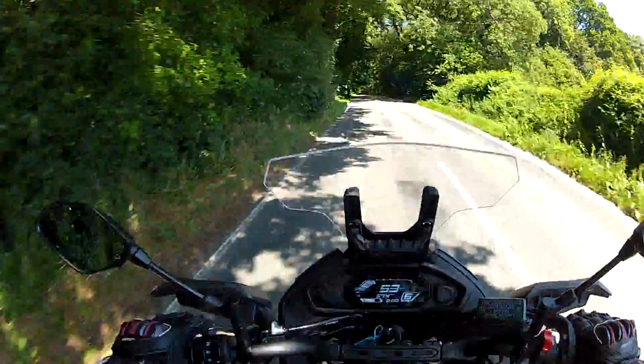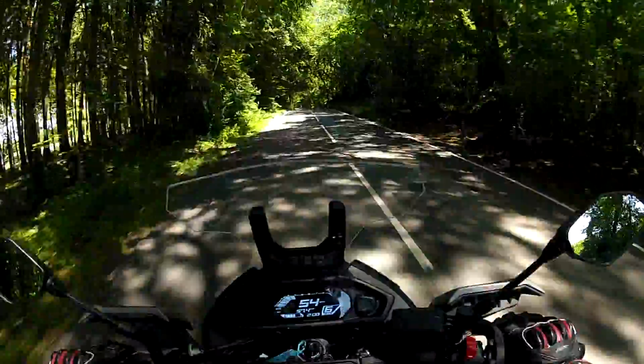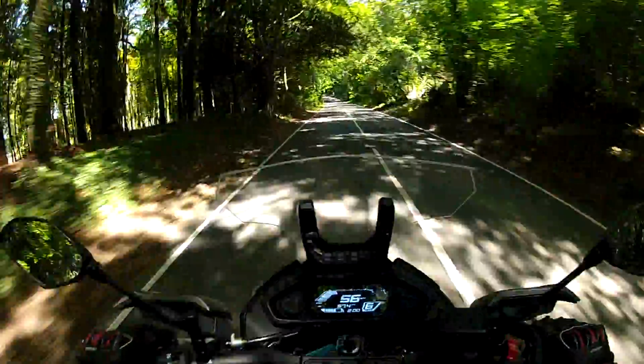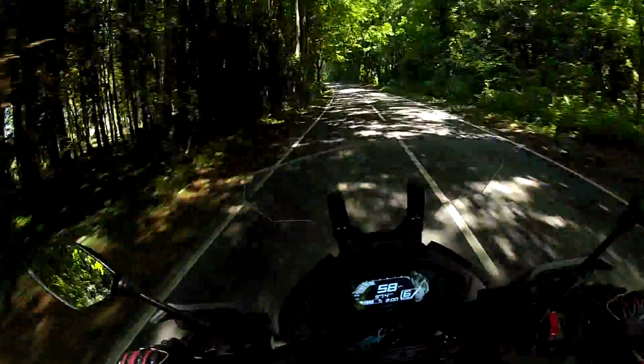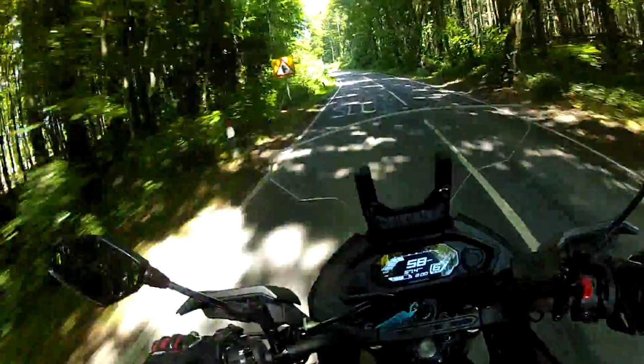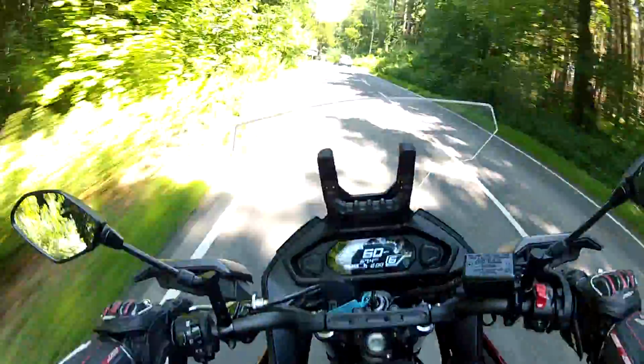So this engine is the cross-plane engine, around about 70 horsepower, and the star of the show with this engine is it's just got so much lovely grunt and torque and pull from low RPM. I'm at 4,000 revs now, and if I just open the throttle a fraction, it starts to go.